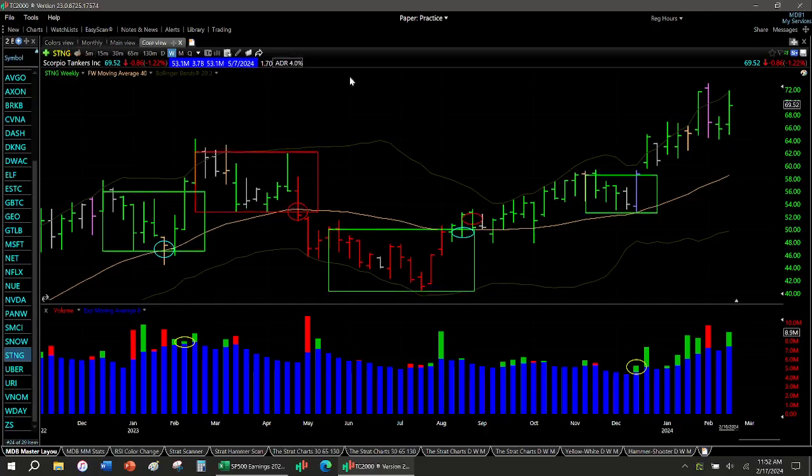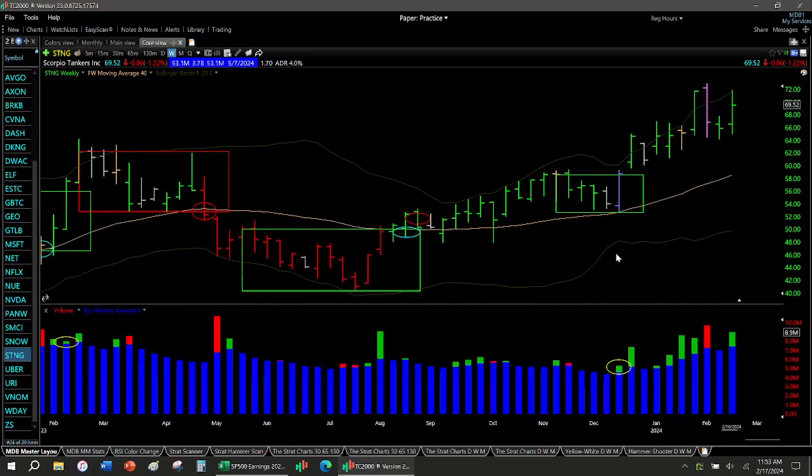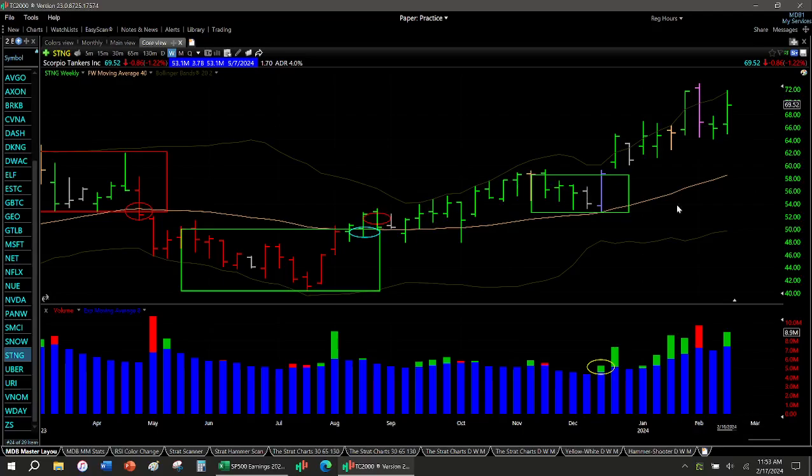And think of it this way, this is oil tankers. If demand for oil is going up and they can't use the Red Sea and they've got to take the long way around, then these guys probably are going to charge a lot of money.